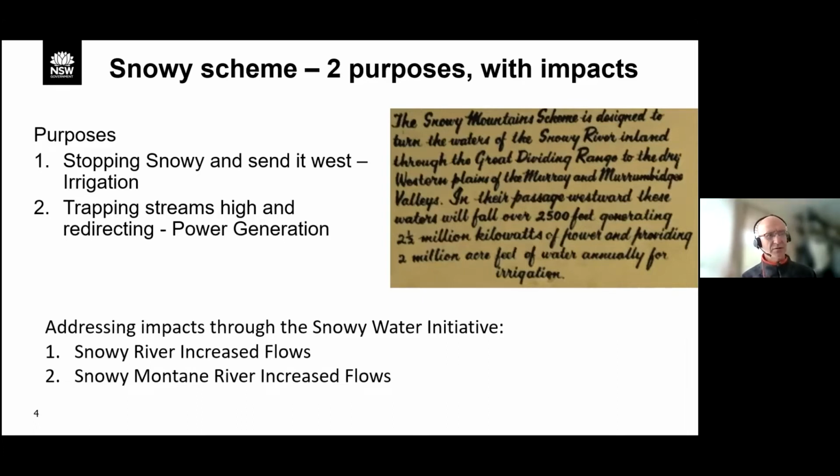So Snowy River Increased Flows was to allow some flow of the Snowy towards the sea from Jindabyne. And the other, number two there, you can see is the Snowy Montane River Increased Flows, which is all about those streams that were up high in the mountains, where all their water was trapped and sent off to make electricity, allowing some flows below some of those dams.